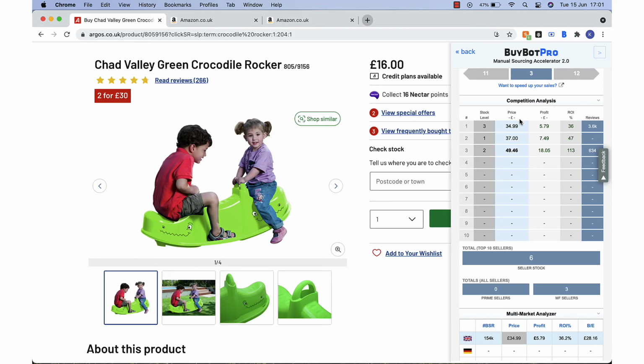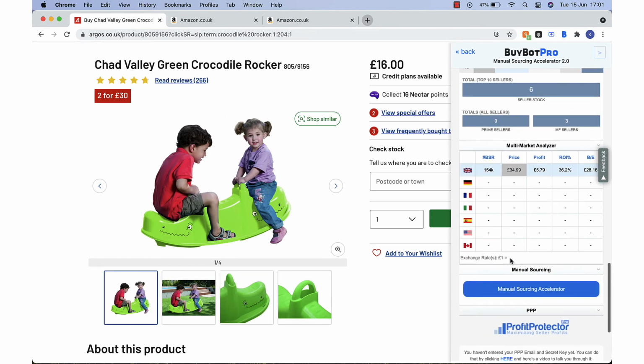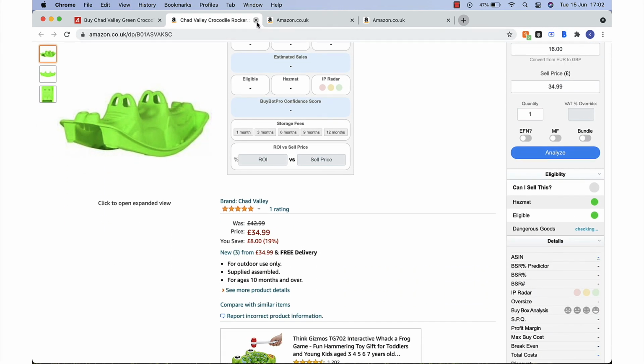So then you've got your other columns. So you've got the price, the profit, the ROI, and the reviews. So if you hover over, it shows you how many reviews and the percentage of positive feedback. So just another great feature. Then you've got the prime sellers and your MF sellers here. Obviously that's 3 because all of these are MF sellers, merchant fulfilled. So then you come down to your multi-market analyzer. So again, analysing the different markets, you don't have to do it. It collates that information for you in this feature right here. So we've just got the UK marketplace here, which is fine. But obviously you might have more information as you scroll down. So bestseller ranking, the price, the profit, the ROI, and the break-even price. Again, you can click on there and it will take you to the Amazon product there. Let's close that down.